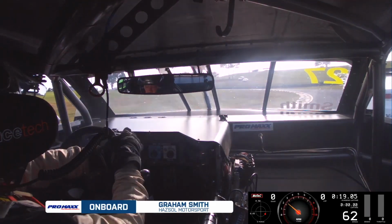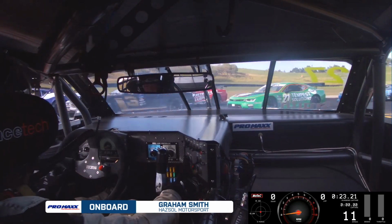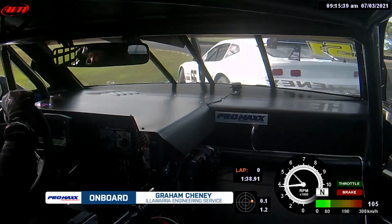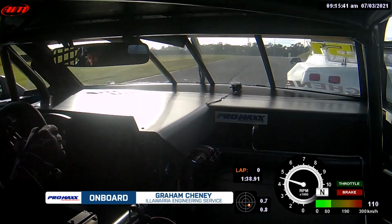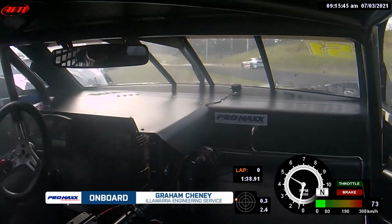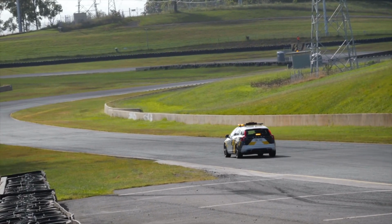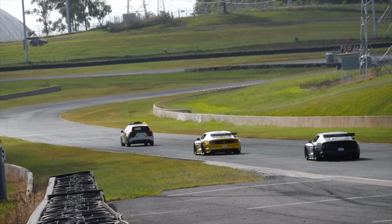Now, Smith, unfortunately, loops it right up the front too, Brian, and fortunately got missed. Drama here though, Wade. A little bit of drama. This is Cheney and Shaw. Now there's several touch-ups here and then that's a massive, massive impact. So, we brought out the safety car, which basically handed the win to Nathan Hearn.